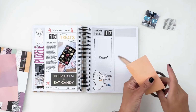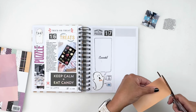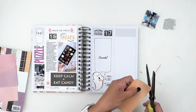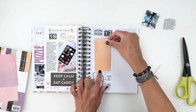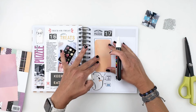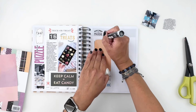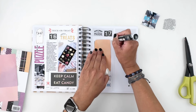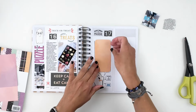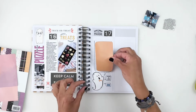Okay, so I'm going to go ahead and trim down my speech bubble. I accidentally trimmed it slightly too small, but I'm going to fix that by using my white paint marker. I usually use my white paint marker as correction tape. It's really easy to use and it dries up really quickly. So I'm going to cover that portion where I drew the speech bubble. I'll stick down the speech bubble and then I'll redraw that portion of my speech bubble, if that makes sense.